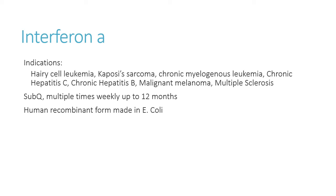Now, what do you think could be an issue if I'm injecting foreign protein in these patients? Anaphylaxis is a risk, right? So again, especially when you have other organisms that are making this, sometimes they have a little bit of their own DNA getting mixed in there, a little bit of their proteins, and so that's again where you can see some risk for anaphylaxis occurring here.